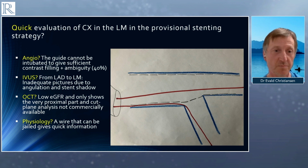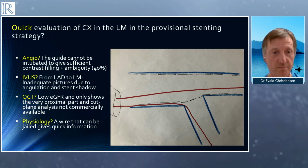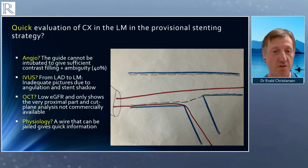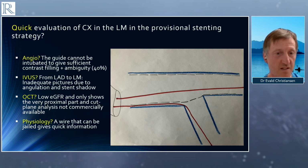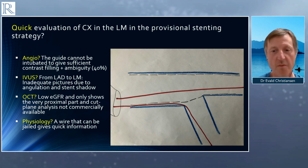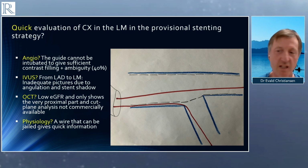C-arm by angio. And what about IVUS from LAD to the left main? It gives us inadequate pictures due to angulation and also because of stent shadow. OCT, we had low eGFR, and it only shows the very proximal part of the circ, and cut plane analysis is not commercially available yet. What about physiology? Yes, a jailed wire can give quick information on the effect of stenting across.